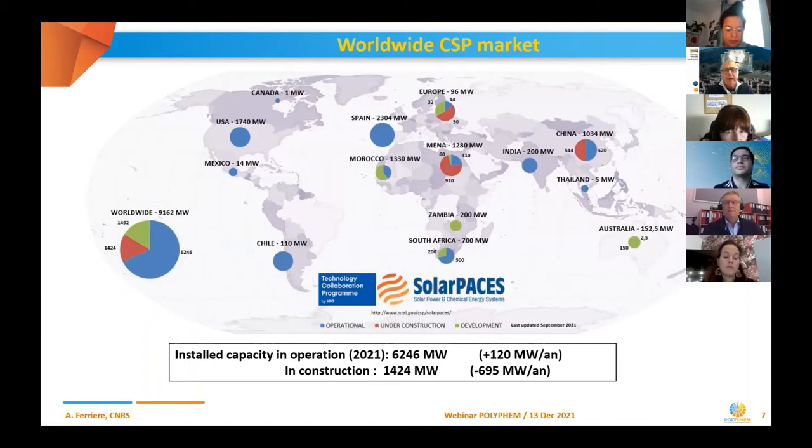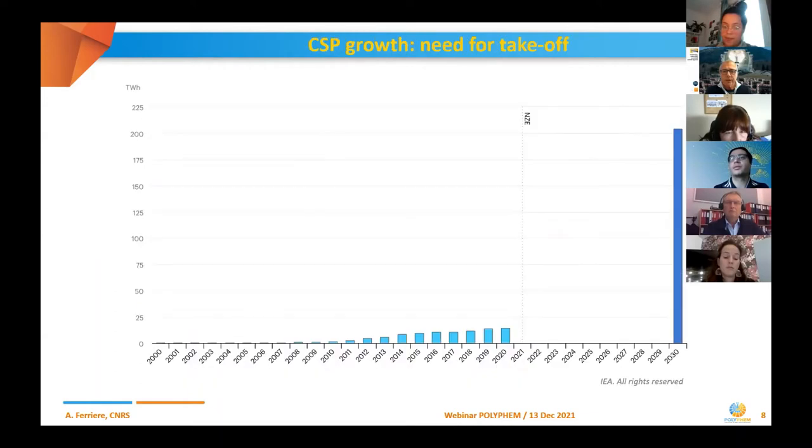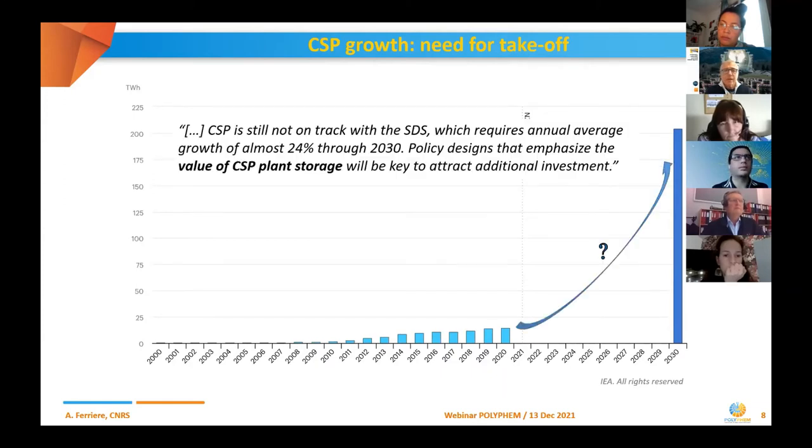is not very fast, and not fast enough, according to, next slide please, the International Energy Agency. The scenario for zero emissions in 2050 mentions that we need, in 2030, which is 10 years ahead of us, 200 terawatt hours of production by CSP. And today we have only something like 16 terawatt hours produced by the system. So there is a big gap to fill in only 10 years. For this, we need big growth. Next slide. And we're not sure we can achieve this objective.